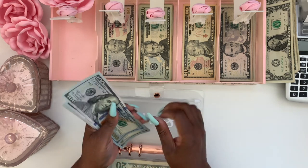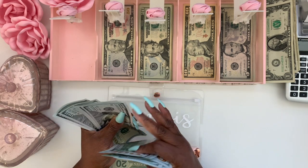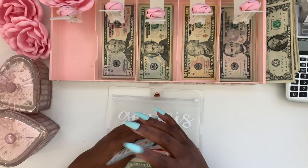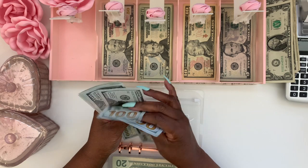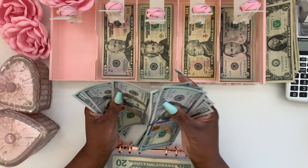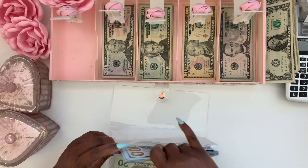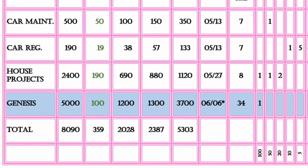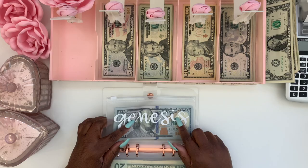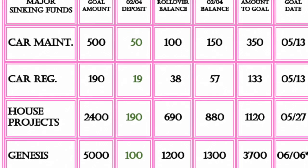These are so crispy. 1,000. Oh, gosh. Okay, 1,000, 1,200, 1,300. So she's got 1,300 in her fund here. The goal for this is $5,000. She has now 1,300. We need 3,700 more to reach that goal. And our goal date is June 6th, 2022. So we have 34 paychecks left to reach that goal. So those guys are our major sinking funds.